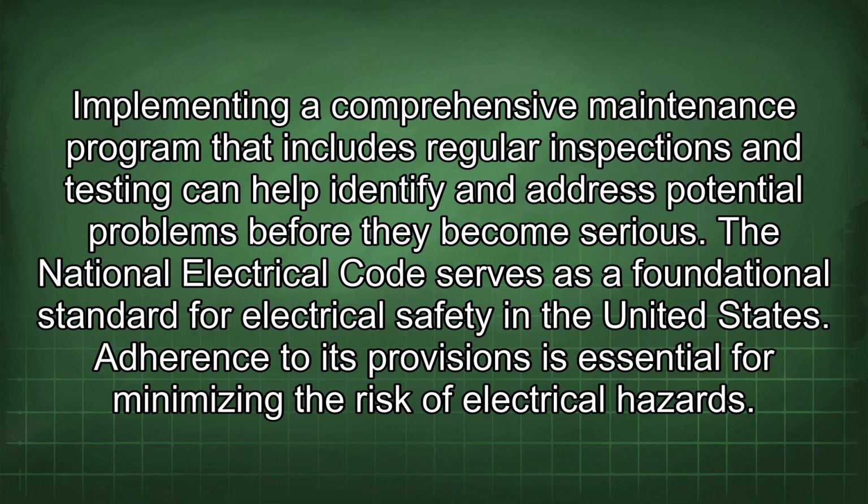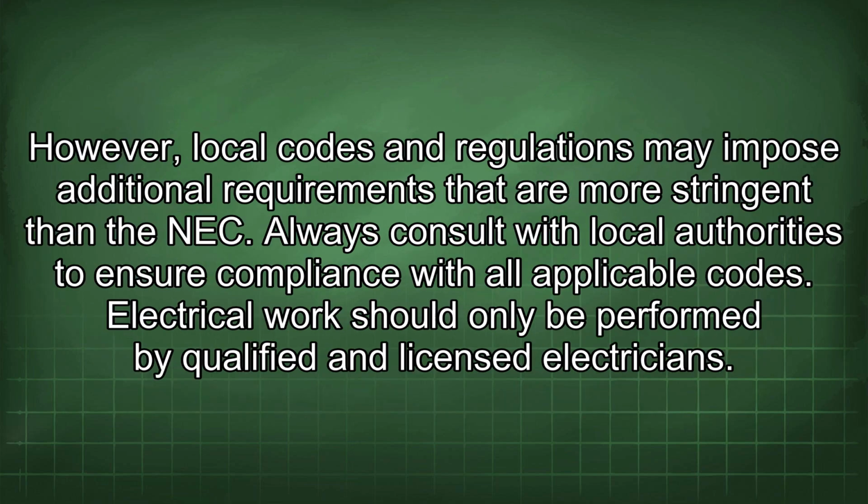The National Electrical Code serves as a foundational standard for electrical safety in the United States. Adherence to its provisions is essential for minimizing the risk of electrical hazards. However, local codes and regulations may impose additional requirements that are more stringent than the NEC. Always consult with local authorities to ensure compliance with all applicable codes.